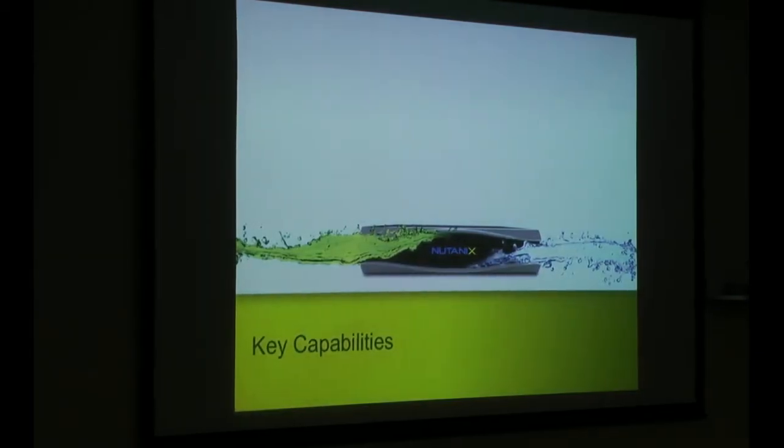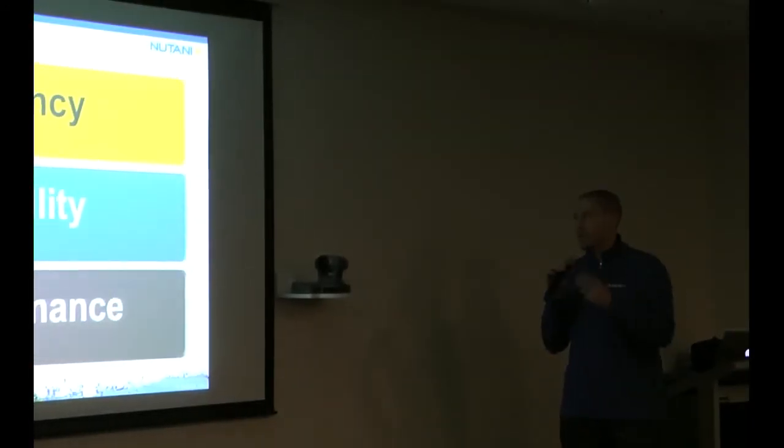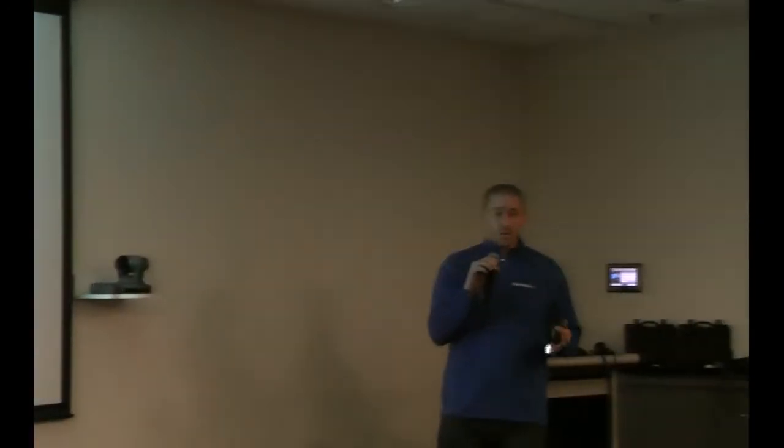So next we'll go into the key capabilities. I thought I'd highlight 3 of them: resiliency, scalability, and performance. To me, these are pretty important for any storage solution.